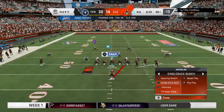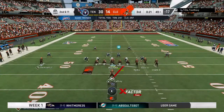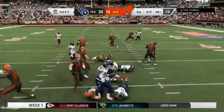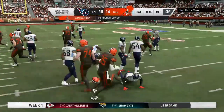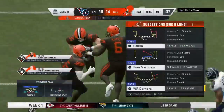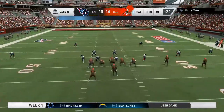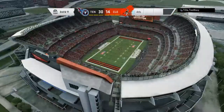Check, check, check, check. They stay on the ground. McCaffrey again. And running room scarce here. He's going to be stopped in his tracks at the line of scrimmage. No gain that time, and it leaves him with 3rd and 11 coming up.